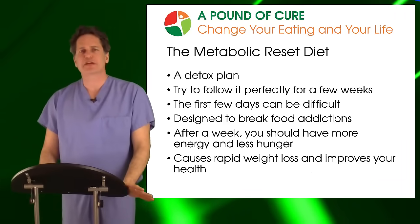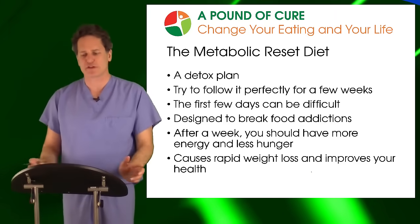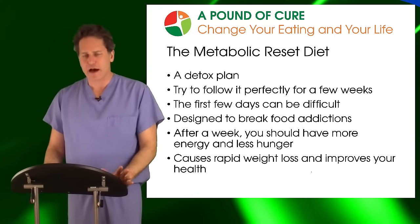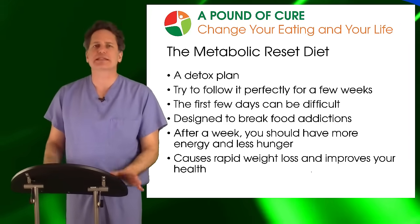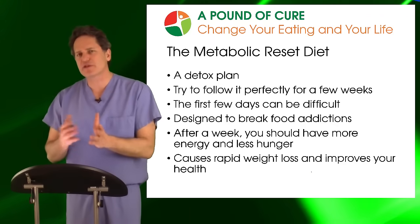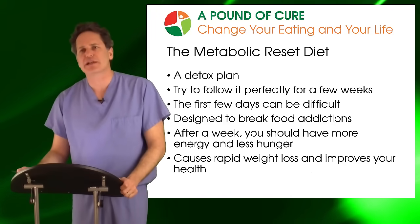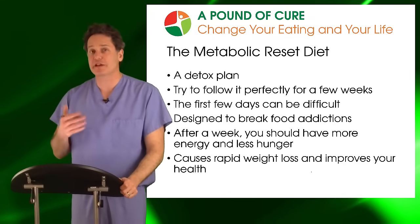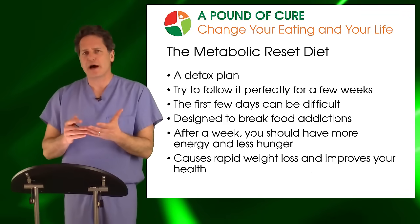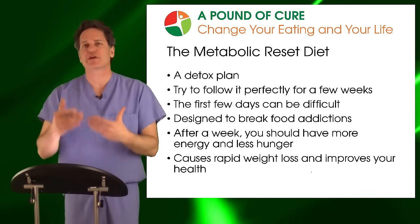I challenge everybody to try to follow it perfectly for a few weeks so that they can achieve the freedom from these food addictions. But the first few days can be difficult, and you can have some listlessness and some decreased energy and even some headaches. And to some degree, those first few days, you just got to ride it out. But by the end of a week or so, typically you'll have a lot more energy and be feeling much better, and you'll start seeing a lot of weight loss. So this really is a program that's going to cause rapid weight loss but make you healthier in the process.